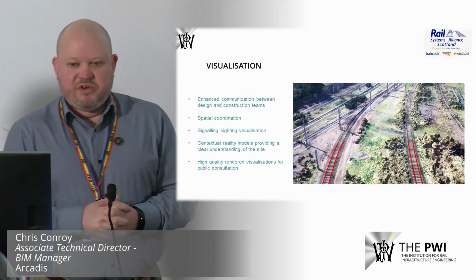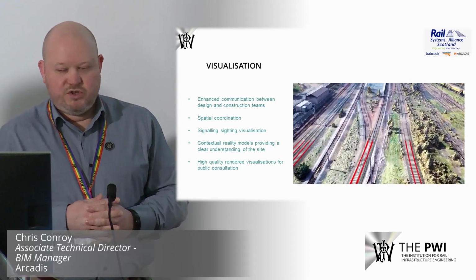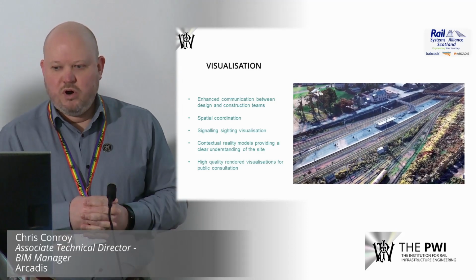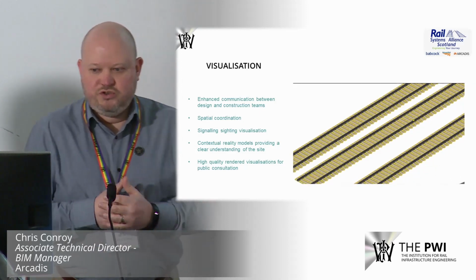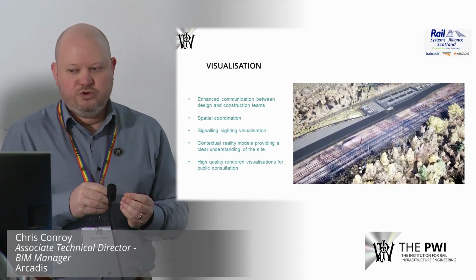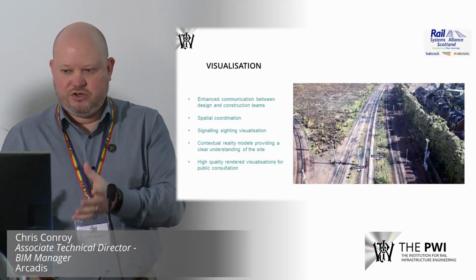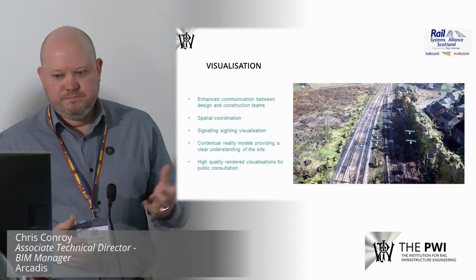I mentioned already about visualisations. Visualisation techniques are not new processes. However, on the Carstairs project, we adopted a variety of techniques for different circumstances to obtain the best results. One such was using LumenRT and OpenRail, and using these we developed track discipline models from the rail geometry, and we used these to demonstrate spatial coordination between foundations and other structures and sleepers, etc.